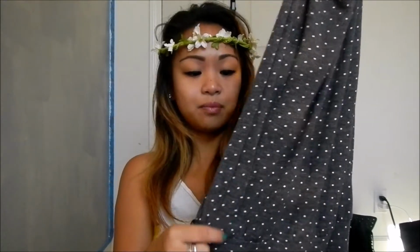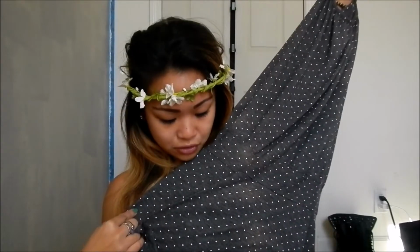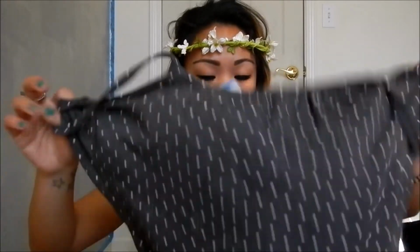So this is a gray polka dotted dress that is semi-fitted at the waist and then has a loose top when you wear it. It is a shorter skirt. It has white polka dots. Savers had this for $5.99. It is a blue tag, so 50% off of that is about $3.